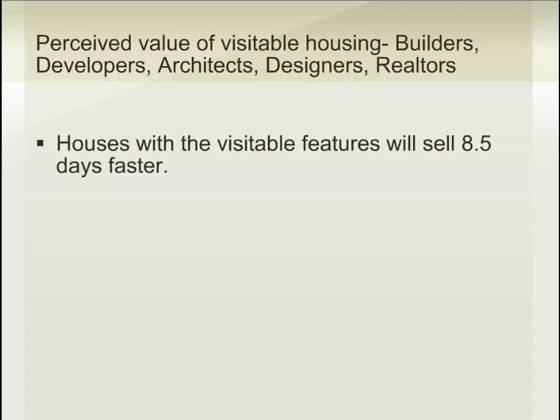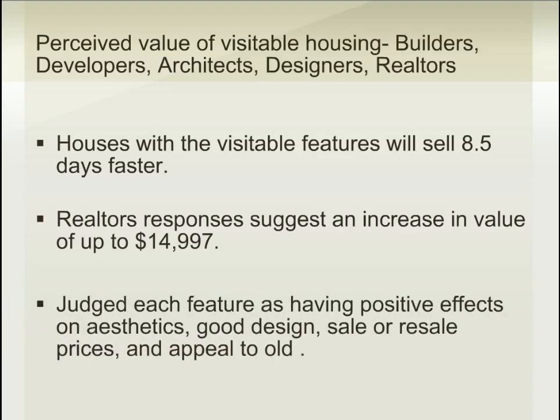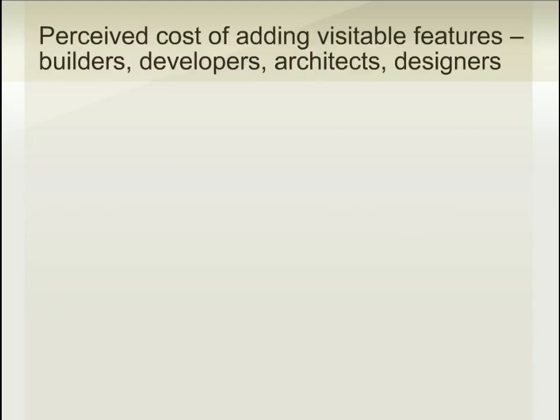So let me share with you the perceived value of the homes with visitable features. They thought they're going to sell 8.5 days faster. So that makes the realtor really happy. They also said that it increases the value about $15,000 just for these 3 visitability features to be included in a house. That's a significant return on investment for remodeling. They also said it was a more beautiful look, better design, better for resale, and appealed to the older population.